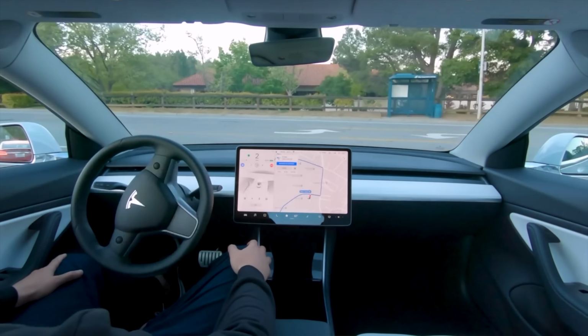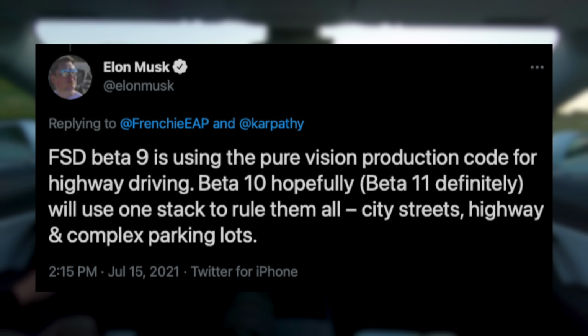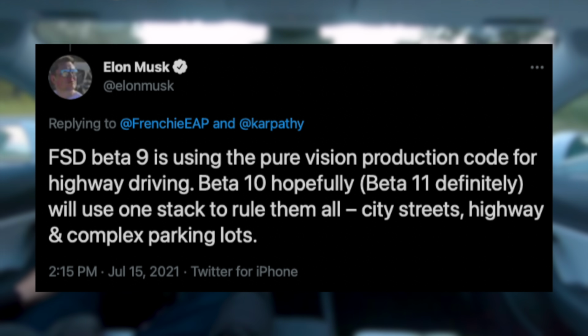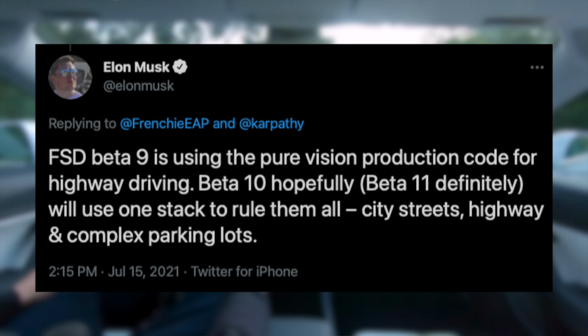Regarding full self-driving in the beta, Elon gave us a couple of updates this week. First, he responded to a video demonstrating the new FSD Beta 9 in action and said, quote, "FSD Beta 9 is using the Pure Vision production code for highway driving. Beta 10, hopefully, Beta 11 definitely, will use one stack to rule them all, city streets, highway, and complex parking lots."